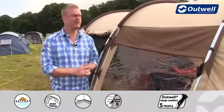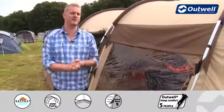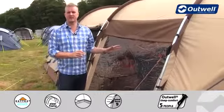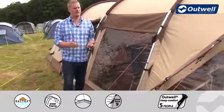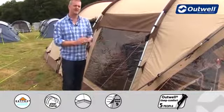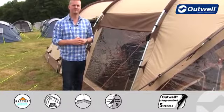So we mentioned the windows on the inside of the tent, but I just want to highlight from the outside that these are tinted windows. So they serve two key functions. One is to give you a little bit more privacy within the tent, and two is also just to reflect any glare off the sun away from the inside. So again, just keeping you a little bit more comfortable.